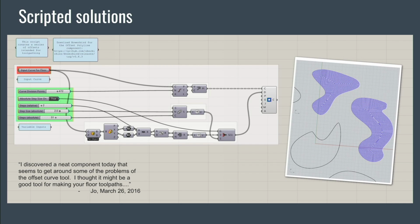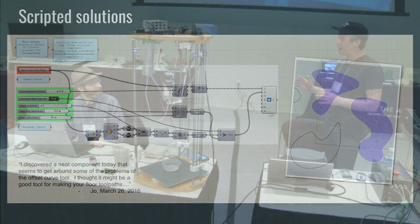It's really great to have something that streamlines your workflow, that makes something easier, so you don't have to worry about it.